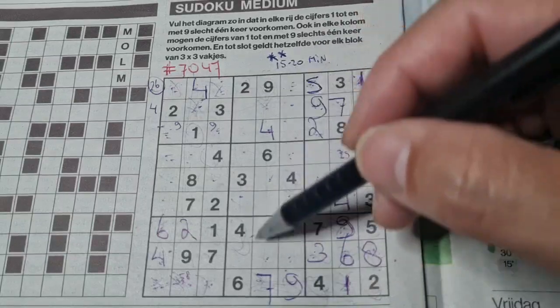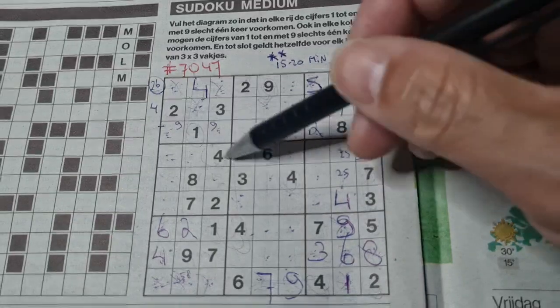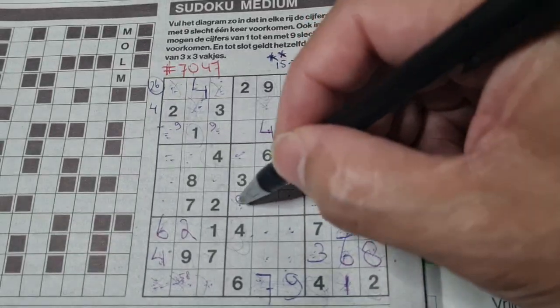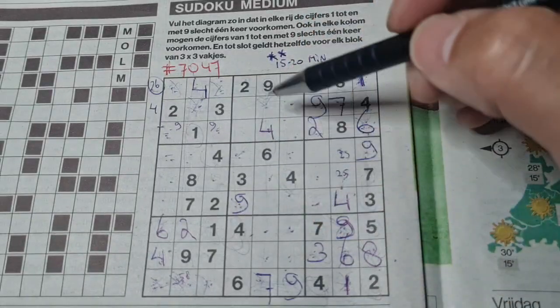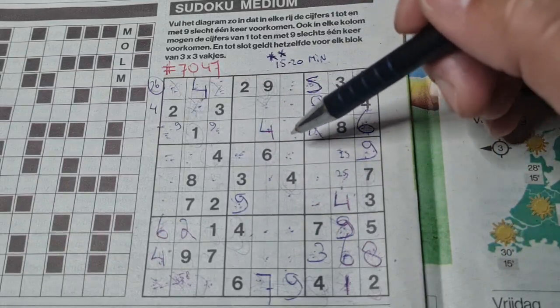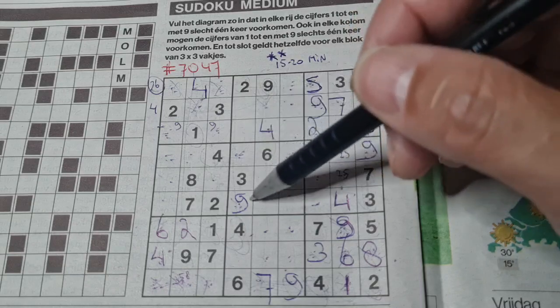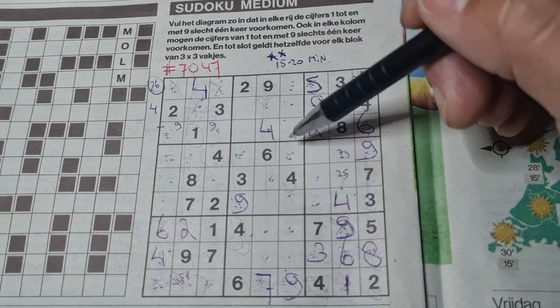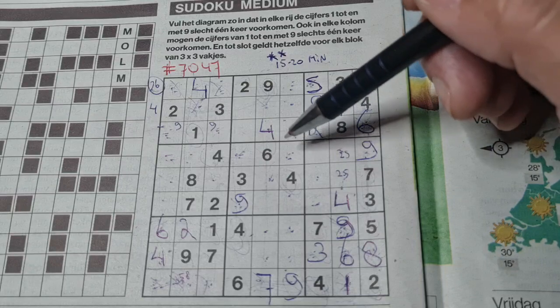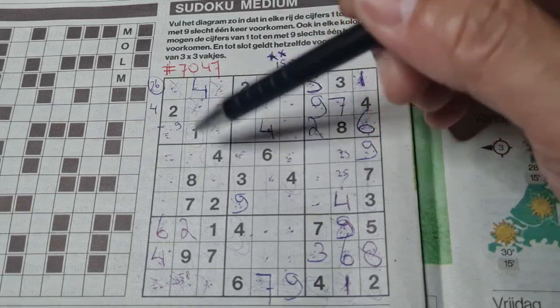9 in this column, 9 in the middle column, so the column next, only 2 places left for the 9. Should be here. Oh, there we see a 9 in this row, no 9 there, 9 should be there. 7, okay. 2, okay. 7. Let me think.